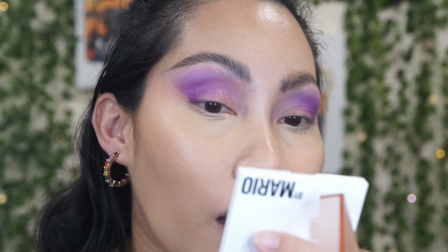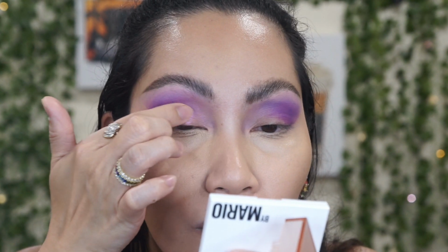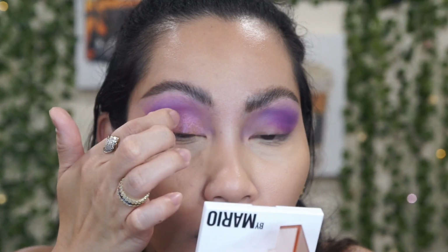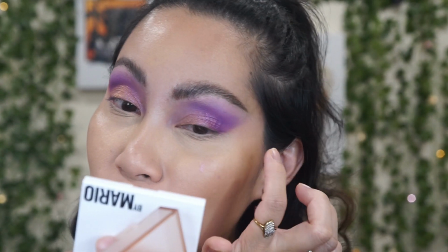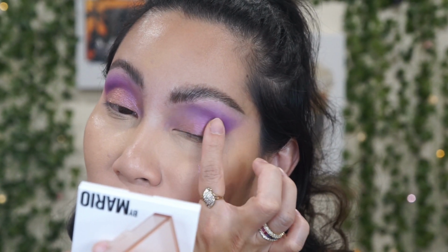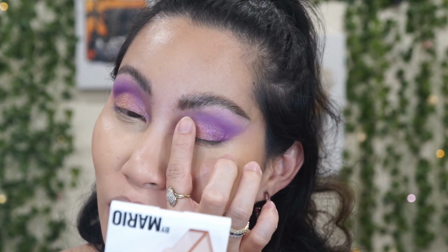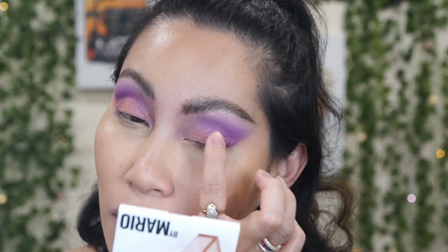Wow, I'm not sure if you can see it in camera, but this is so beautiful. Very nice, very shimmery, but not chunky, you know. This is really nice, but I feel like this is going to be too chunky, too shimmery as a blush. So let's see, I'm gonna try this one as a blush.